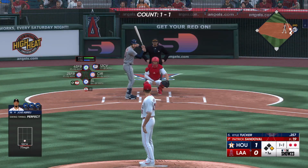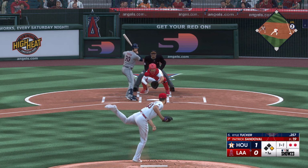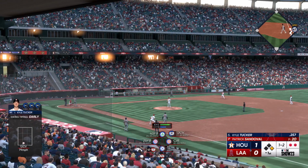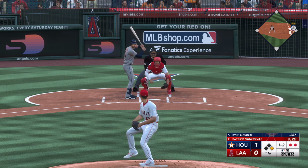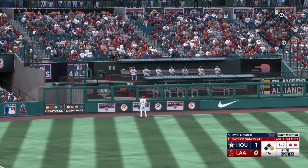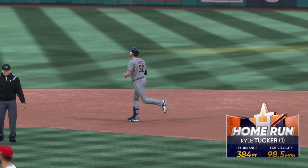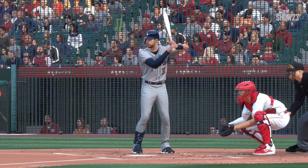Here's Kyle Tucker. Kyle's brother Preston got a little bit of time in the big leagues. Pretty good left-handed hitter. Played his college ball at the University of Florida. The pitch. Swung on, belted. That one carrying. And out of here. Kyle Tucker the other way. And they boost their lead.